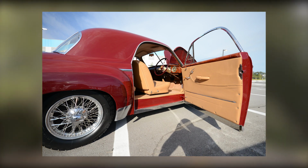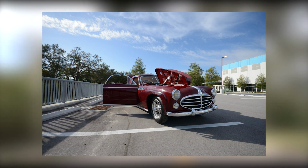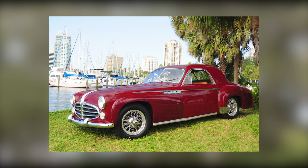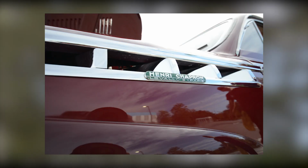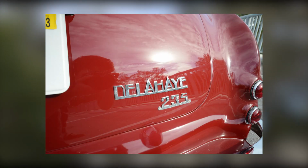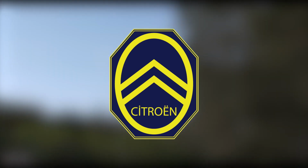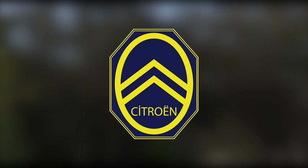As a last-ditch attempt at revitalization, Delahaye introduced the Type 235 in 1951. While touted as a very special luxury model, only 84 Type 235 chassis would be built through 1954. The issue was essentially that Delahaye could not keep up with the modern innovations that its rivals such as Citroën were implementing on their cars.